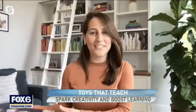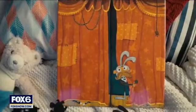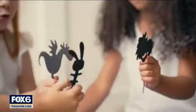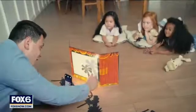So I've got some great toys to share with you guys today. First, I've got the Papaten Shadow Theater. Now, this takes storytelling to a whole new level because it's a puppet show, but with shadows. What you get is these different kinds of cutouts that correspond to various characters and settings of a fairy tale. And you download the app. So the app has the fairy tales on it, so stories can be read or retold. And then it also cues the flashlight on your phone, which projects the shadow.